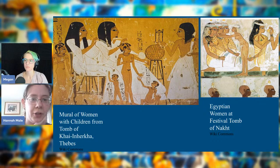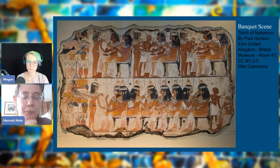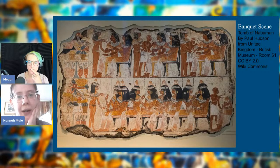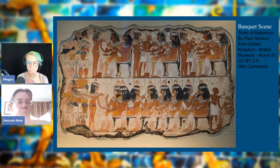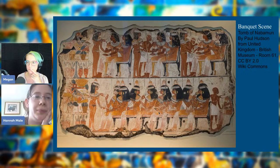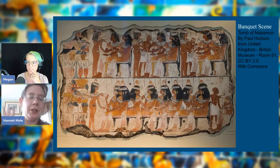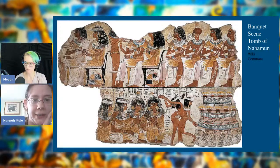So again, with this image, Nakht is the male official's tomb that this image is taken from. This is another one of these banquet scenes from the tomb of Nebamun. So again, you see the women that are having fun at the party, and being wined and dined, and then some of the serving women there as well. And then just the same thing here.